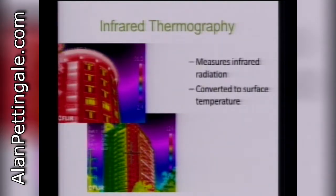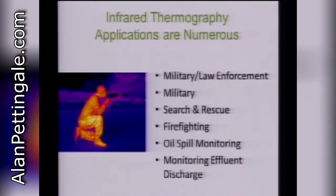Infrared, these are pretty pictures. They're not great technical pictures, but they are pretty, of some buildings in Austin. The applications, I won't spend a lot of time on applications, but they use it a lot in the military.